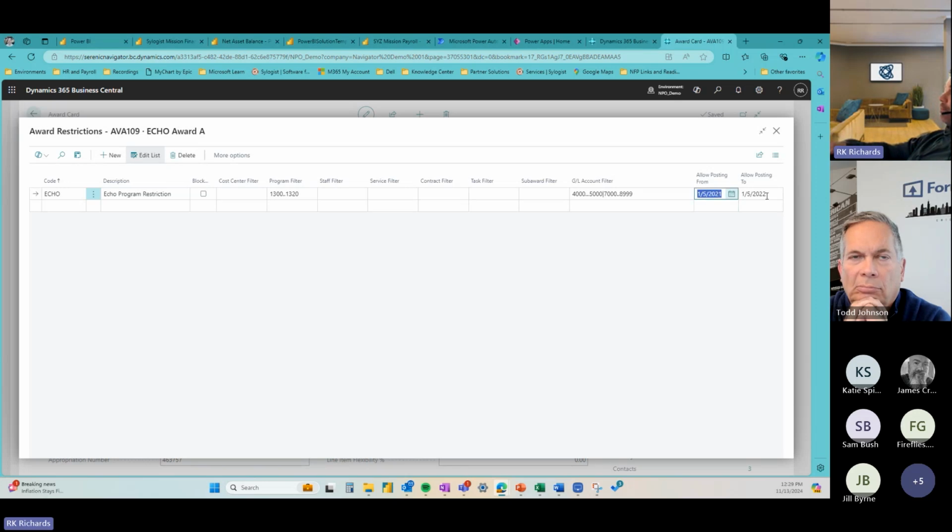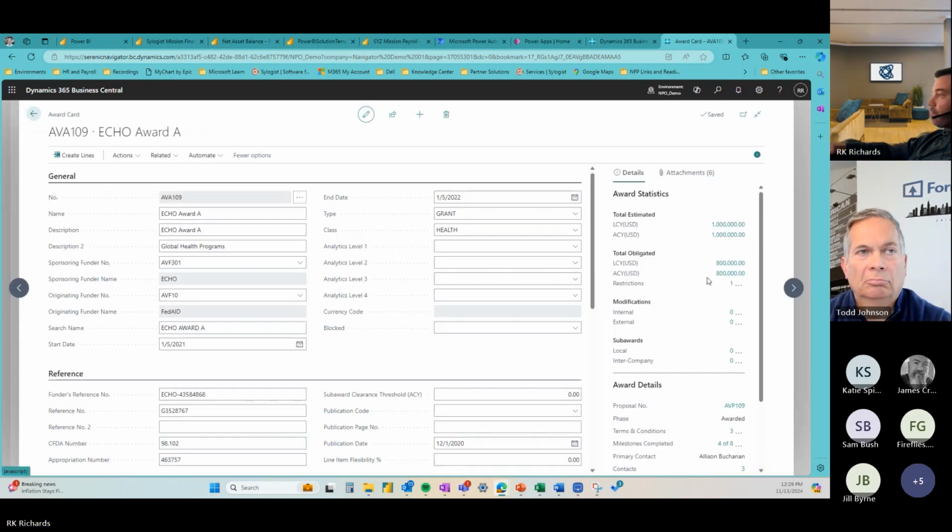One step further, I'm restricting the posting. I'm only allowing my accountants to code to this award between the dates of 1/5/21 and 1/5/22. I can change this stuff at any time. If I need to restrict this to a cost center or to a contract or to any of these other filters, I can. That's just how we restrict the general ledger accounting.